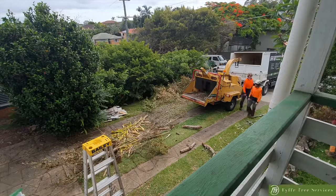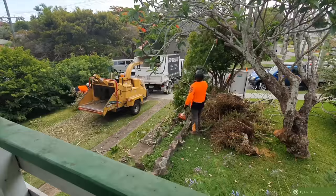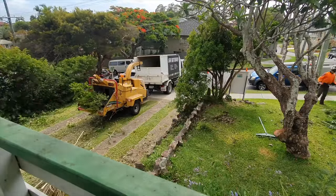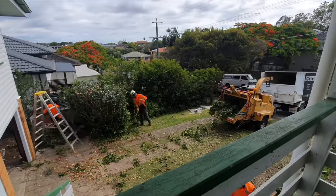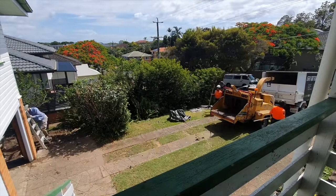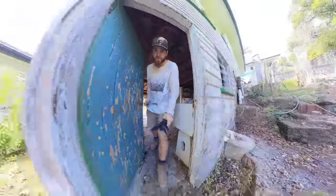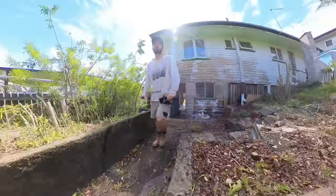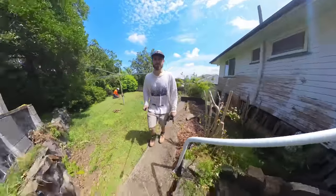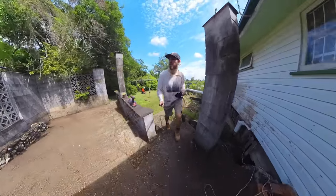Now, out on site today, we have Fife Tree Services, and these guys are helping us get the property cleaned up. They're going to be removing some larger trees and cutting back some of the bushes around the property. Joel and his team are great at what they do. What would have taken us weeks only took these guys hours, and it would have taken us so much more time with tip runs if we'd done this ourselves. So I highly recommend Joel and his team if you're looking for an arborist here in Southeast Queensland.